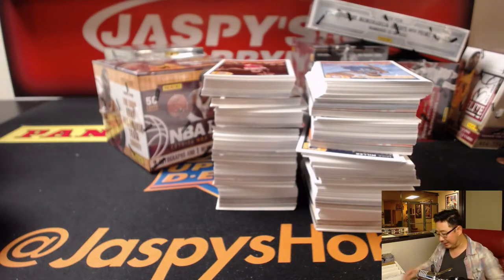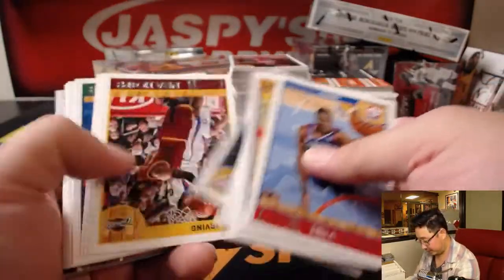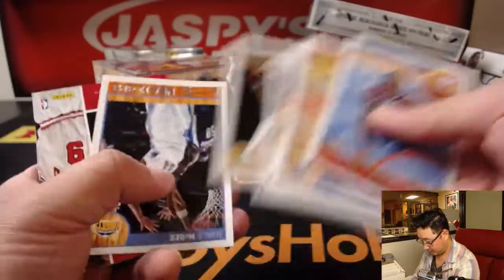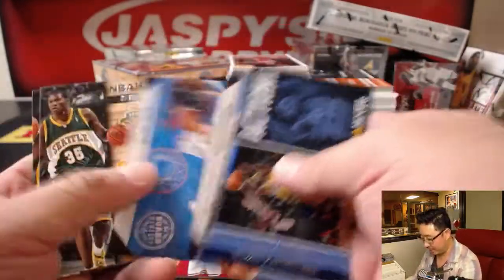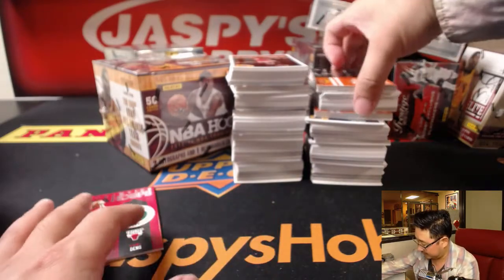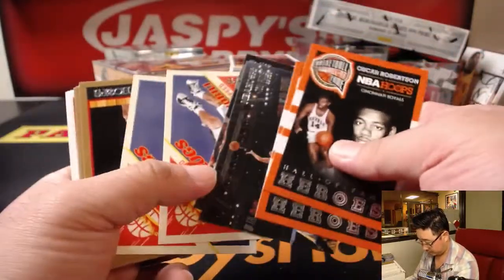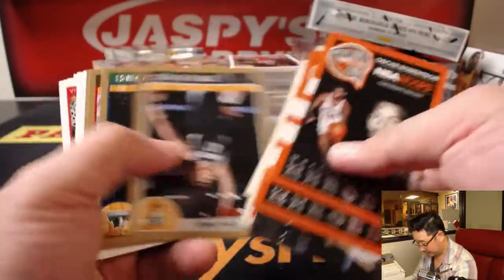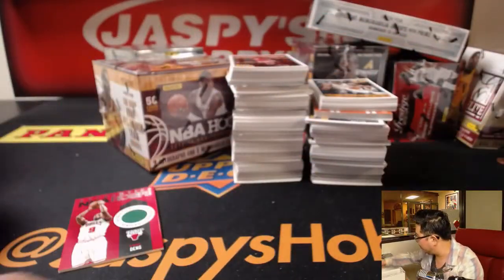All right, Vasilis, good luck, man. All it takes is one and a couple. All right, so we're gonna breeze through these. There's Luol Deng, the bane of my existence, and the Lakers' existence with that contract of his. Well, we're shipping everything, so try not to miss any Antetokounmpo rookie cards here.